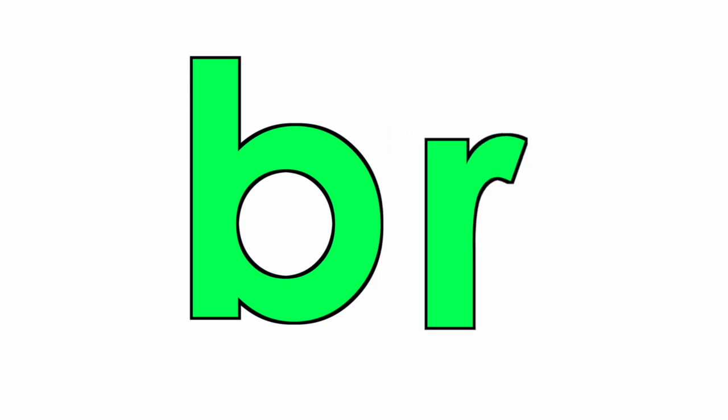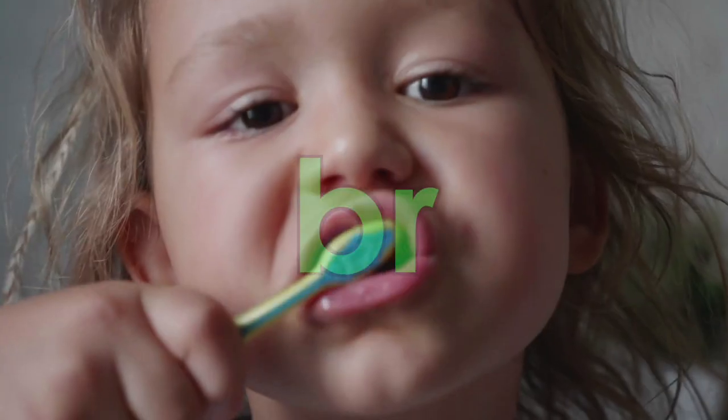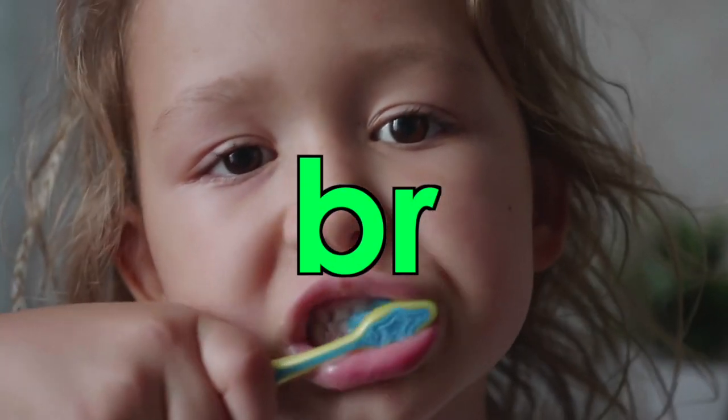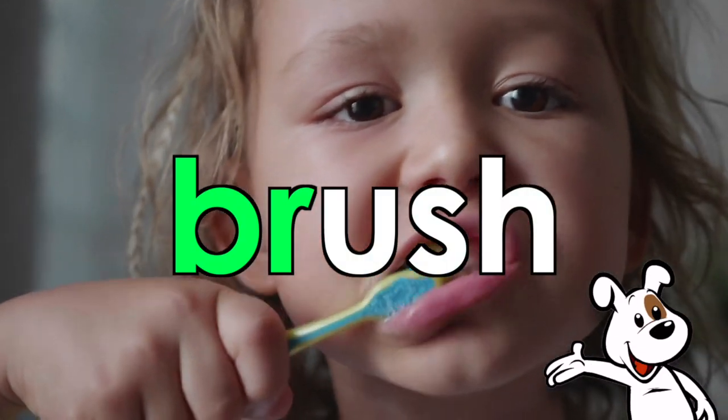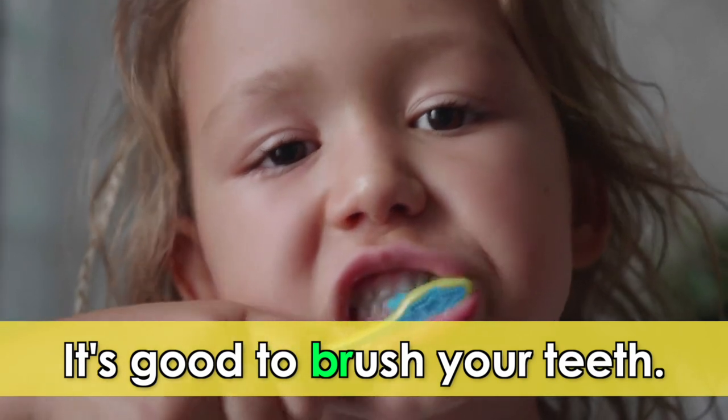B says B. This is the letter R. R says R. Blend them together and they say br, br, br, like the word brush. It's good to brush your teeth.